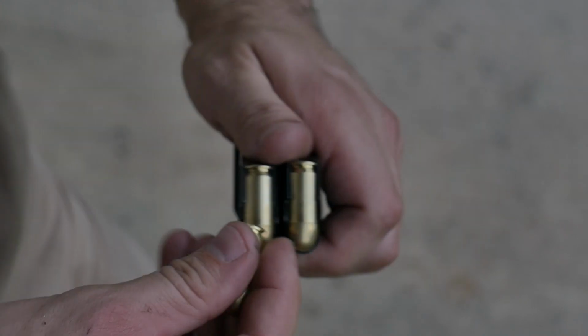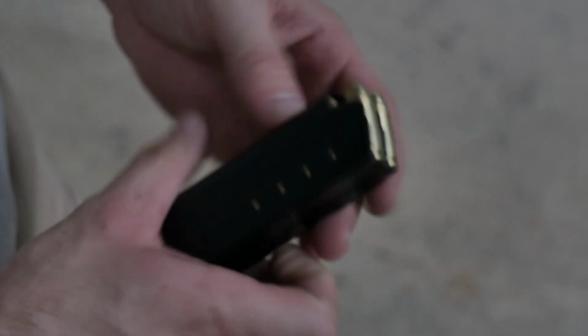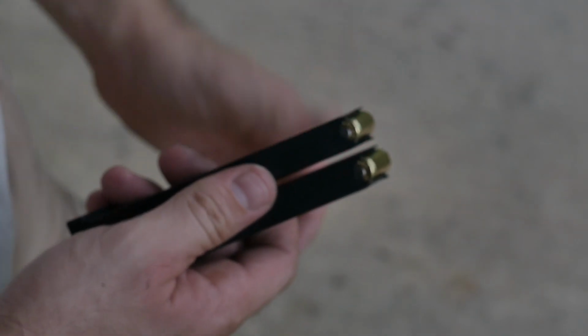Hold on, action on. I have had problems today with the last round out of these magazines failing to feed.